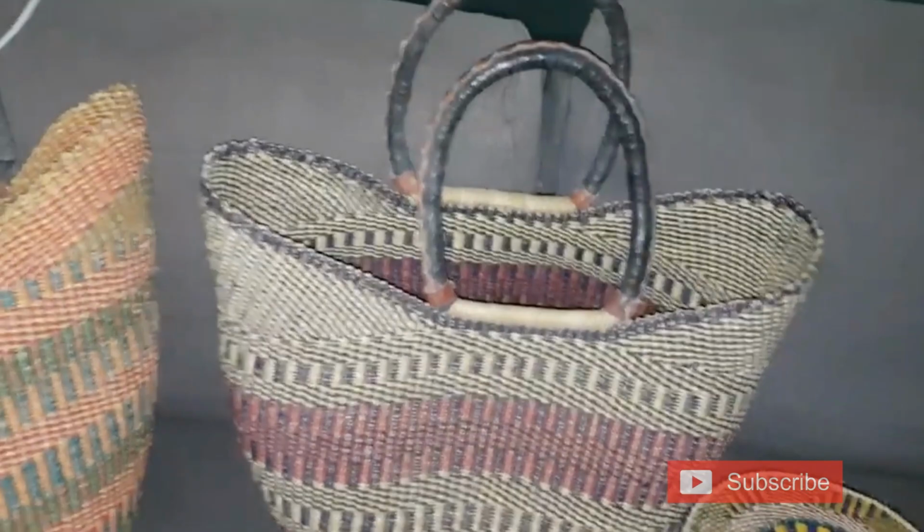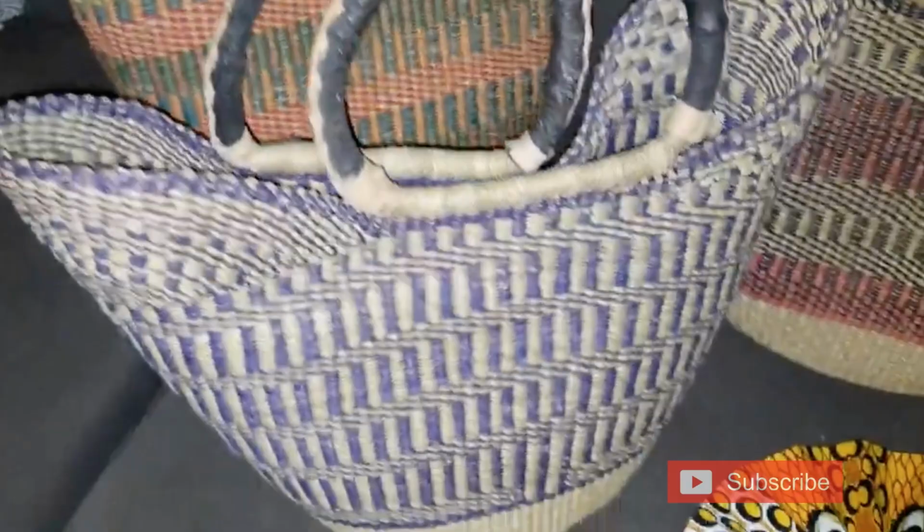They're like a farmer's market bag to me, because they're sturdy, they're big. You can put your fresh produce and stuff in your bag while you're going to a farmer's market. It's so cute. And so this is one of the places where they make the fans. I just wanted to share it quickly.